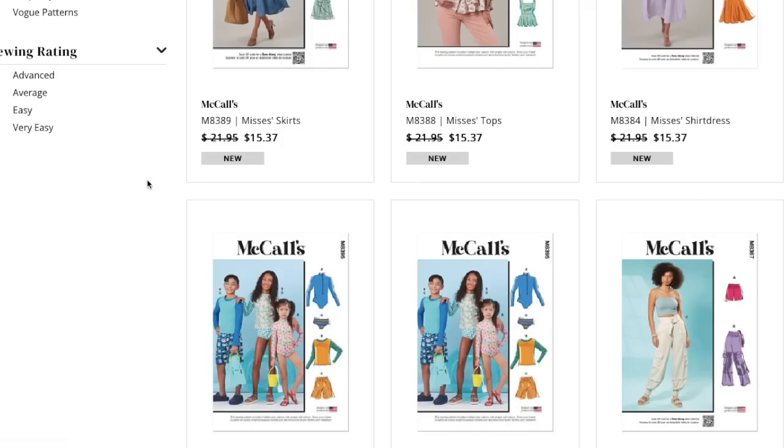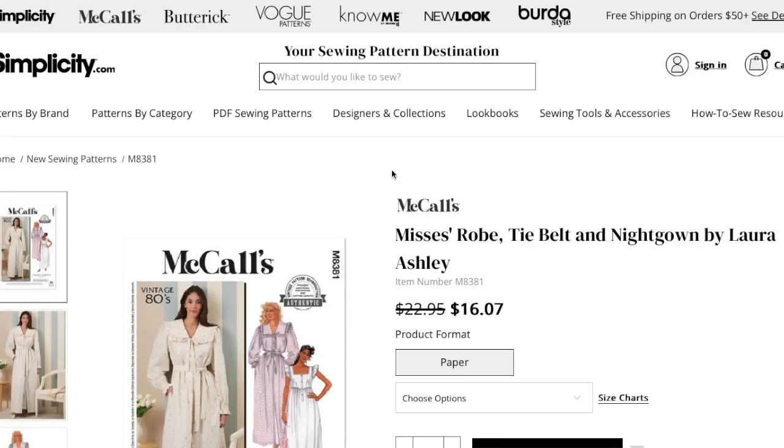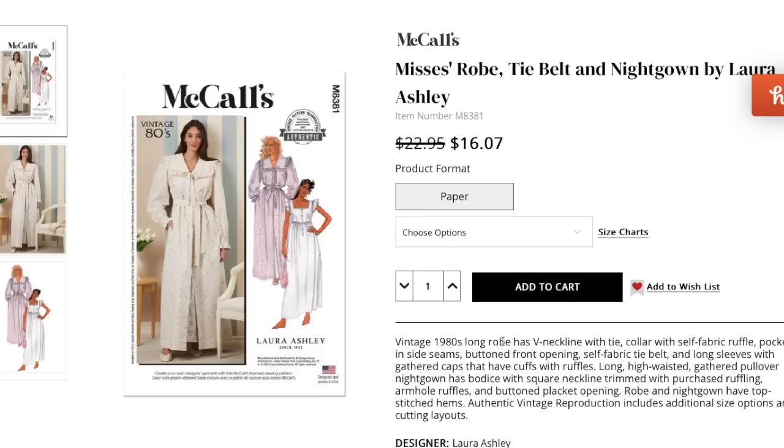Okay, I have to give it a second to remember what we're doing here. All right, so now we have this Mrs. Robe belt, tie belt and nightgown by Laura Ashley. So they are repurposing this from 1983 maybe. Long robe has V neckline with tie collar, self fabric ruffle, pockets, inside seams, buttoned front opening, self fabric tie belt, and long sleeves with gathered caps that have cuffs with ruffles. Wow, that is just a long sentence. Long high waisted gathered pullover nightgown has bodice with square neckline, trimmed with purchased ruffling, armhole ruffles, and buttoned placket opening. Robe and nightgown have top stitched hems. Authentic vintage reproduction includes additional size options and cutting layouts.